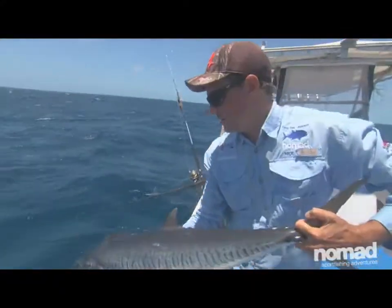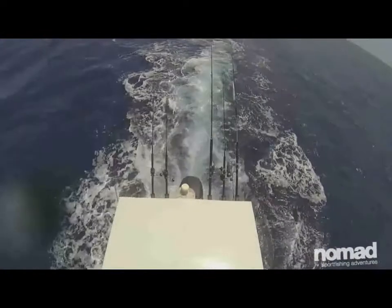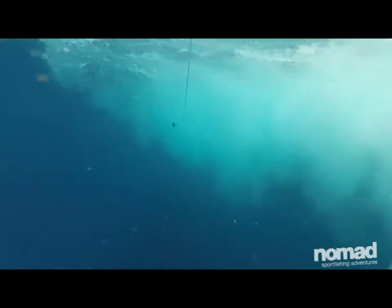Okay, mate. Nick's looking to work a couple of different reefs today, which also gives us an opportunity to troll along the way. And with the assistance of our special trolling camera, we can see for the first time on Creek to Coast the sheer speed and power of these big pelagics.